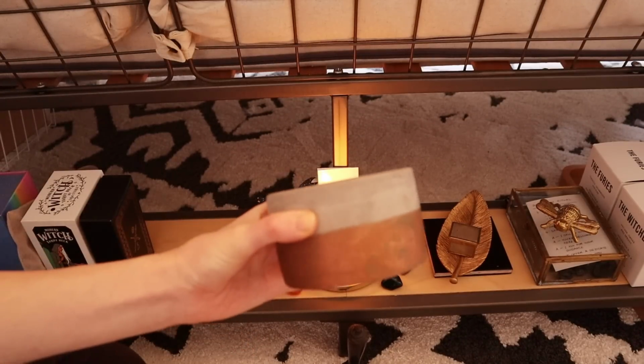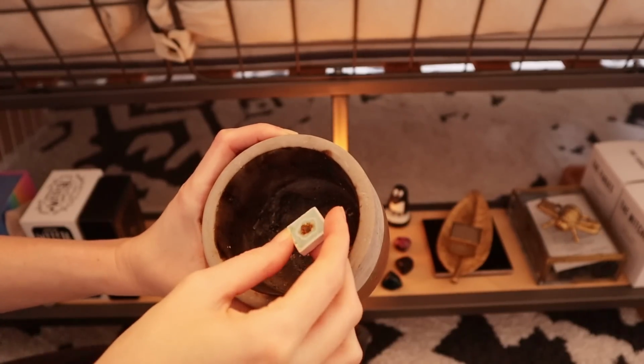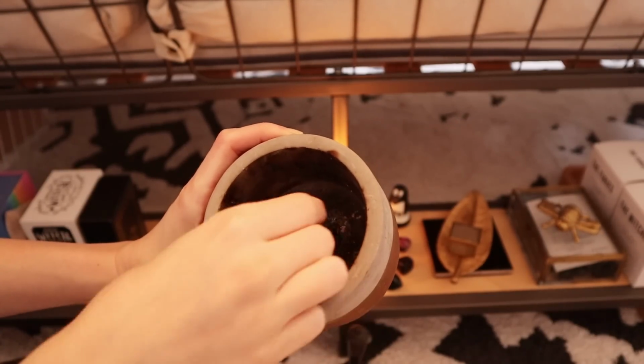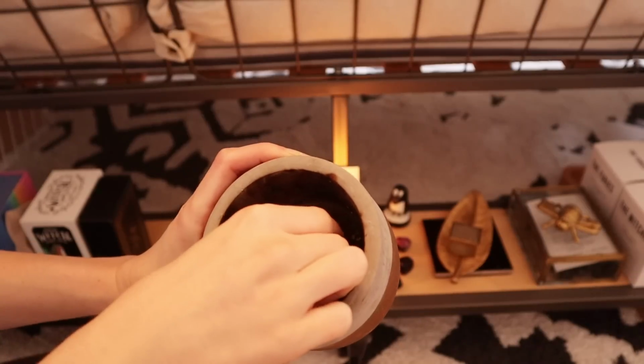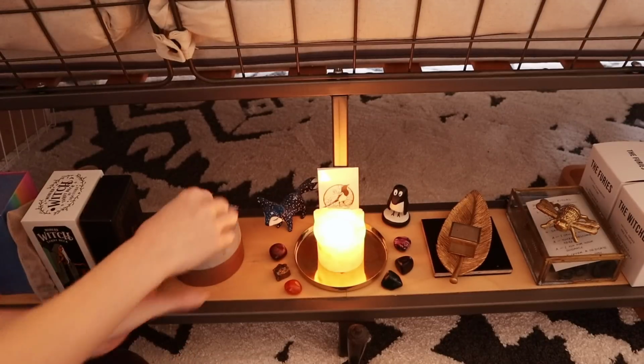And then I've got my cauldron, and it's actually empty right now. I also have a little incense thing in there so that I can burn incense directly in here. If I'm burning papers or doing release work or something, then I just take that out. But yeah.